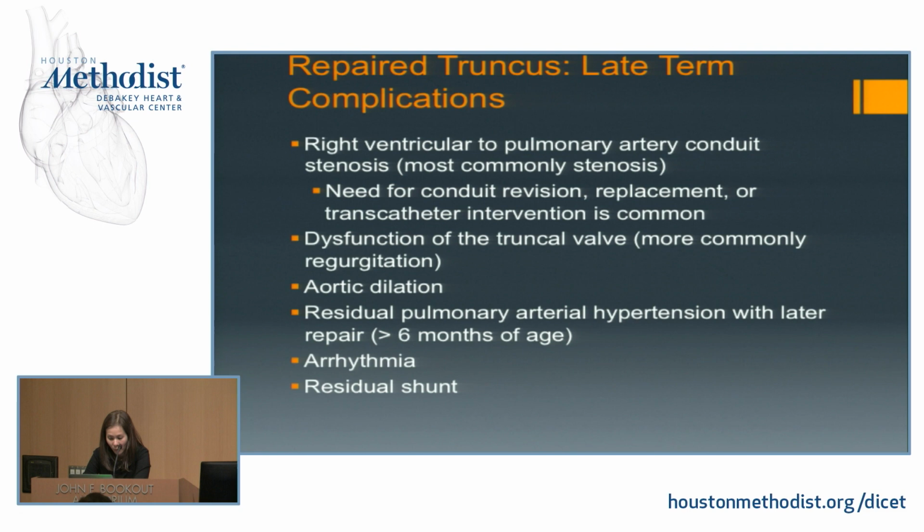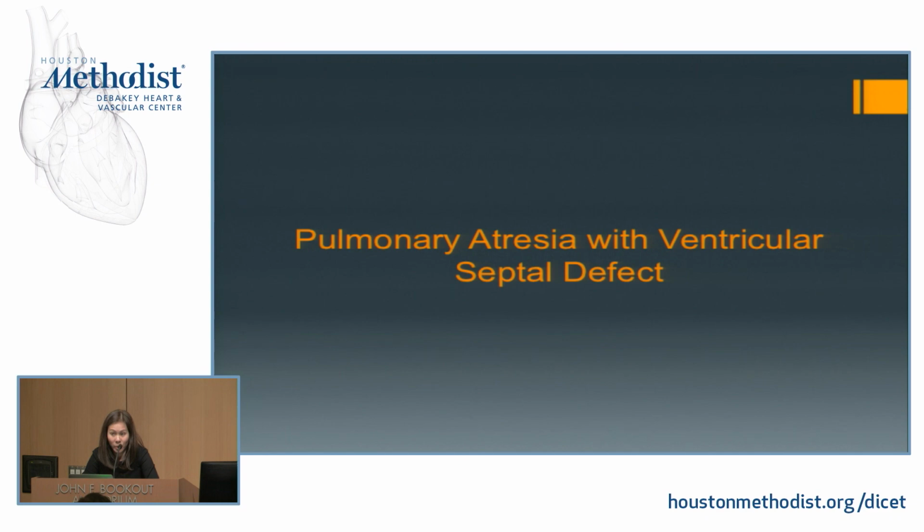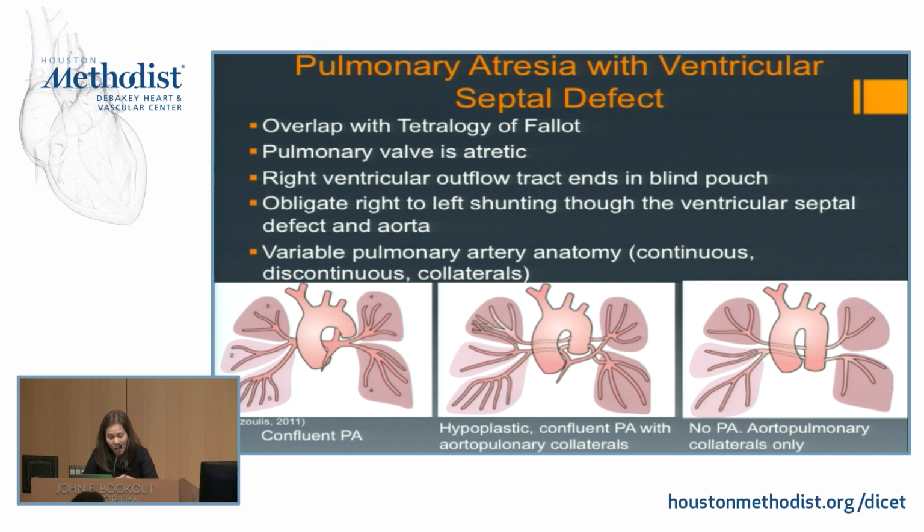So that was a quick review on truncus, and then moving on to pulmonary atresia with ventricular septal defect. As suggested by the name, pulmonary atresia VSD consists of an atretic pulmonary valve in the presence of a ventricular septal defect. This should be distinguished from a completely different congenital defect called pulmonary atresia with intact ventricular septum, which is completely separate and confers a completely different approach to management. And in fact, pulmonary atresia with VSD, or PAVSD, shares some anatomic features with tetralogy of Fallot, and in the past has also been categorized under the term of tetralogy of Fallot with pulmonary atresia.